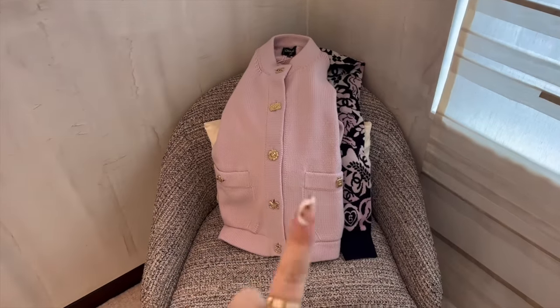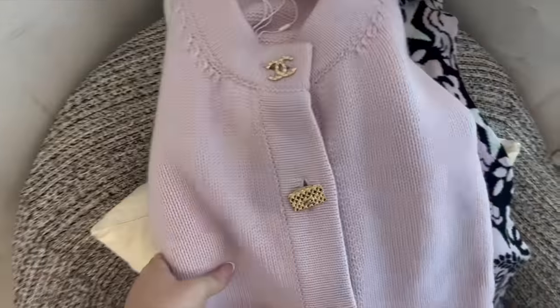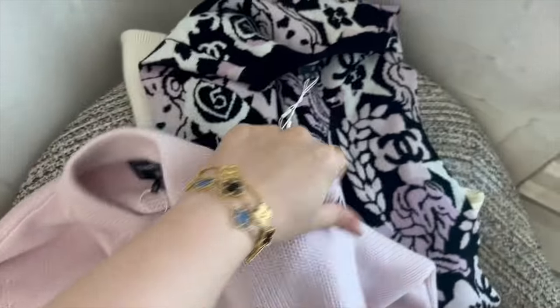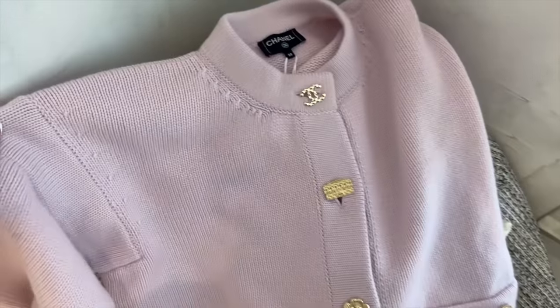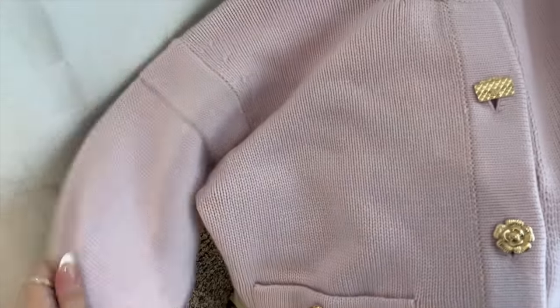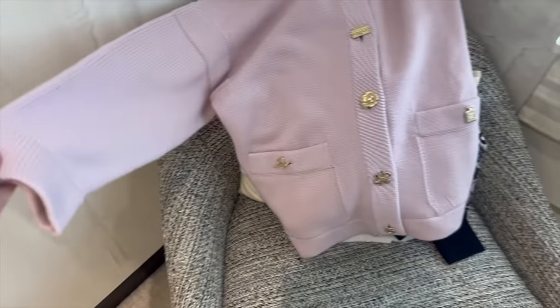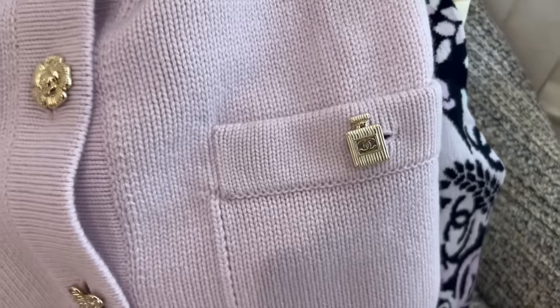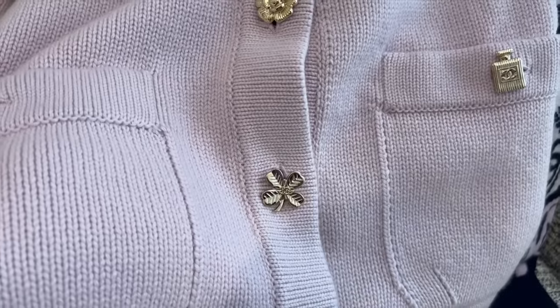So they also just brought me this cardigan. These come in like a shorter version as well. This is the more oversized, longer style. It has dropped shoulders. I'm not sure if I'll like the fit, but I'm gonna give it a go. I think it's really cute. The buttons are so adorable.